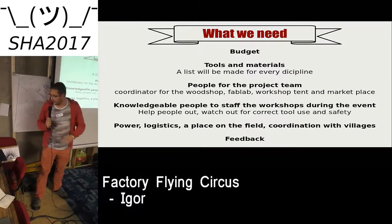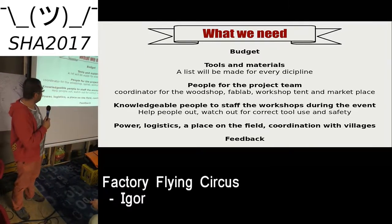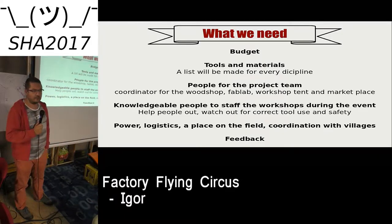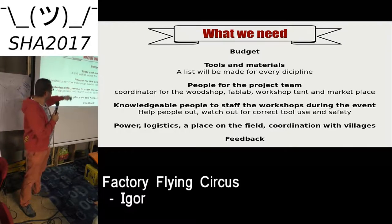Okay, so what is needed for this to happen? Well, clearly tools and materials. We have a lot of that already sorted, because I'll introduce the team towards the end, and we already have the vast majority of things we need. Many other things you might still need to rent. We need more people.